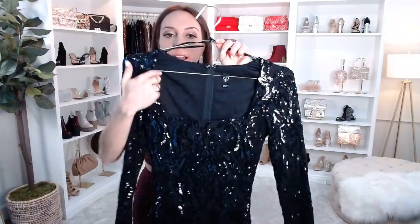So if you love this, make sure you snag it. Has the square neckline, very flattering on any bust size. Has those long fitted sleeves. It's got the back zipper with the hook and eye closure.